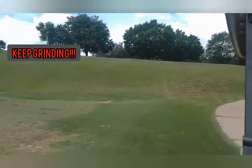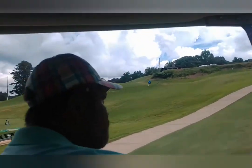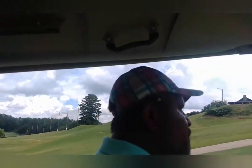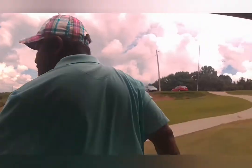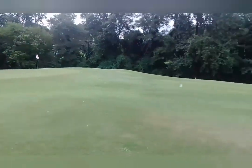Didn't get the ball like I wanted to, so we have to go over there and see. Didn't get the ball like I wanted to, folks. But what I tell you, keep grinding. Let that last shot go and get up here. We still got a chance to throw the birdie in or the par. Look at all these mounds up here. This is a good golf hole. Even with the short distance, it's a good golf hole.